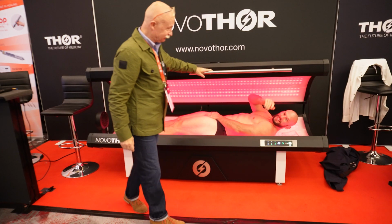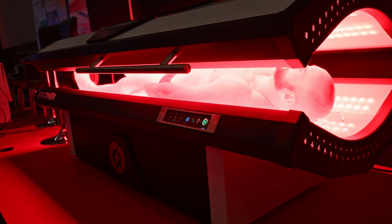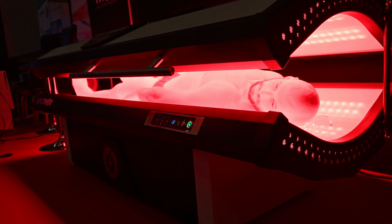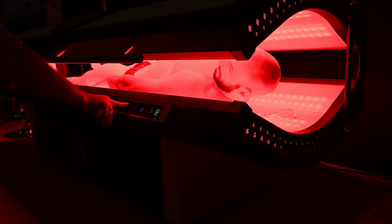Now, yeah, I did a full 20-minute session on the NovoThor, and the first thing I noticed was that it was curved. For some reason, I had no idea they were curved. I'd used one other bed, the Mitre Red Light bed, and it was flat. I do like the curved feeling, like you just feel a little bit more cocooned in there. It was very relaxing, but I didn't fall asleep or feel the urge to fall asleep like I typically experience when I'm using horizontal beds or panels in a horizontal setup. But it was very nice.